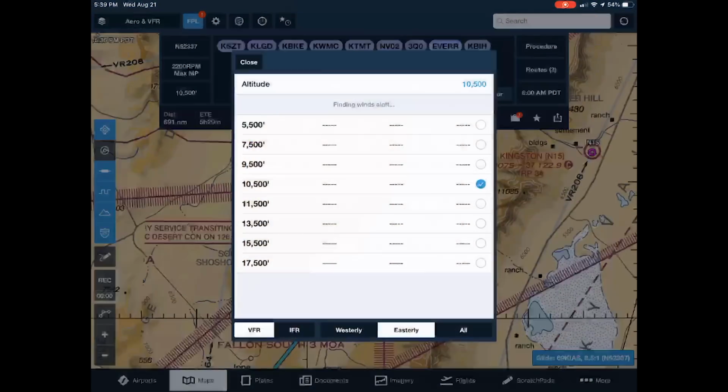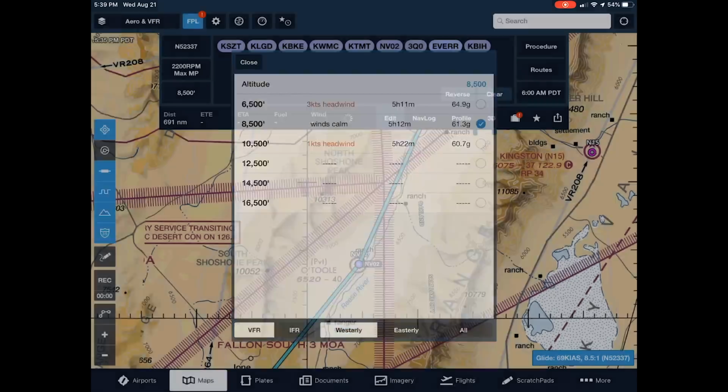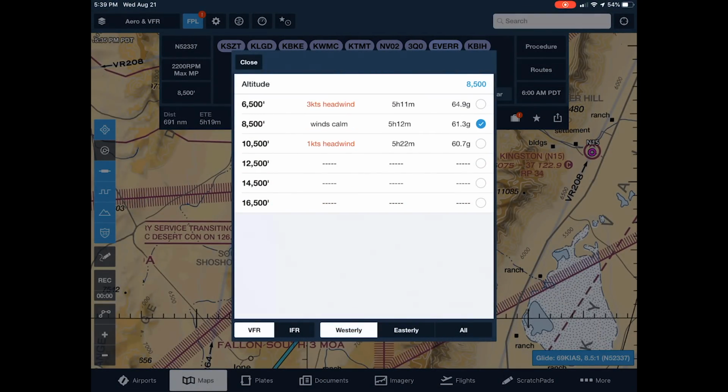So this app can actually give us some advice based on forecasts, what the winds will be at different altitudes, and will help us try to figure that out. So it looks like, according to this, if we fly a westerly heading, if we fly 8,500 feet, it looks like it'll take about 10 minutes less overall for the entire trip to make that flight. If we go up to 10,500 feet, it looks like it adds about 10 minutes to the flight.